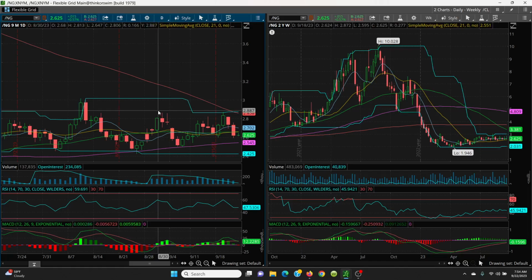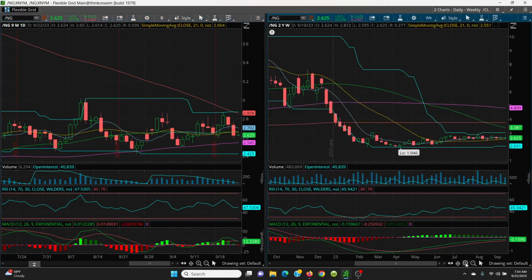Now again, if we can close over that, this is the candle right here that we're looking at, okay? This is that 3.027. I've been pointing this out for months. You have to close above. If you can, then you can attack this 50 SMA here at 3.38, and then your 200-day is sitting at 3.76. That would be your upside targets.